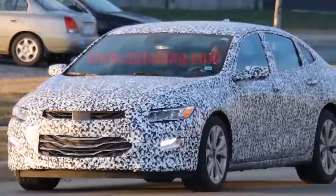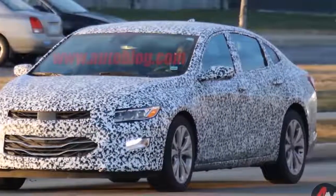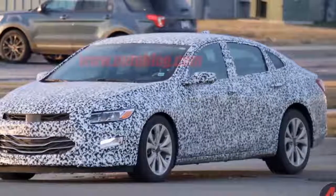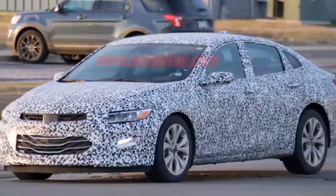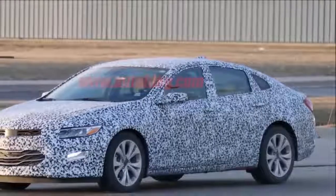As with the last time we covered the updated Malibu, our spy photographer suggests the Malibu could get the diesel from the Cruze and Equinox. It's possible, especially since both vehicles share gas engines with the Malibu.